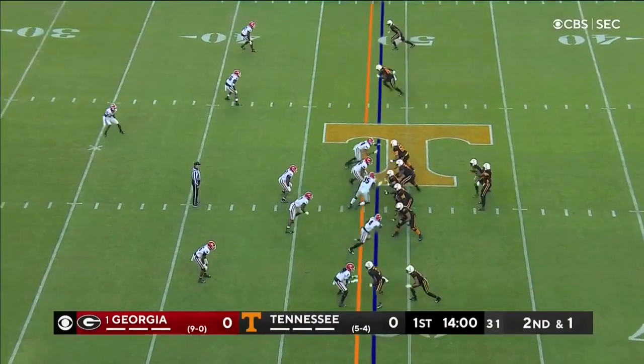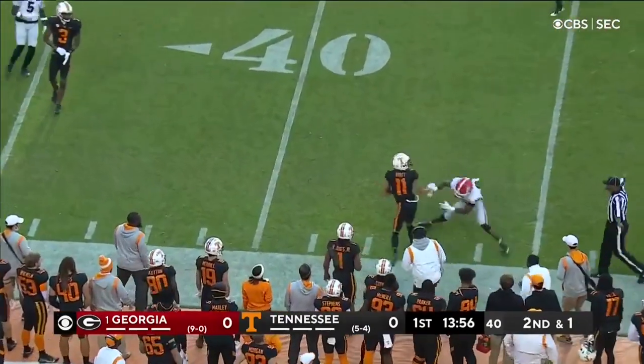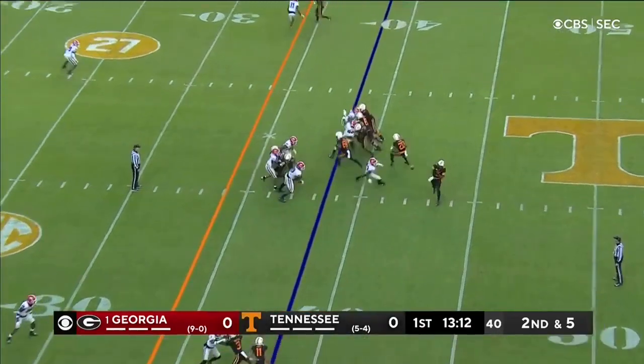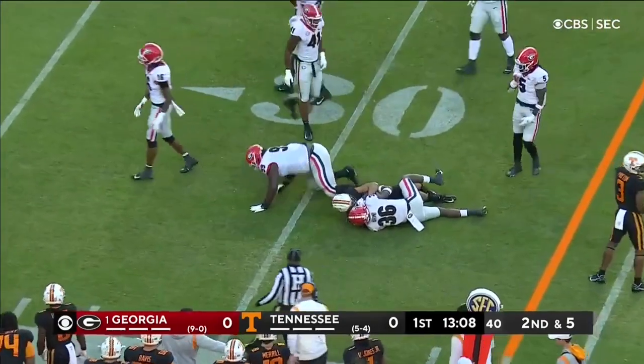Fast. Here they go. Small gain of nine. Second and short, and the throw is complete. First down, out of bounds. Second down at 5. Quick throw to the outside. Complete. Another first down. Jalin Hyatt.